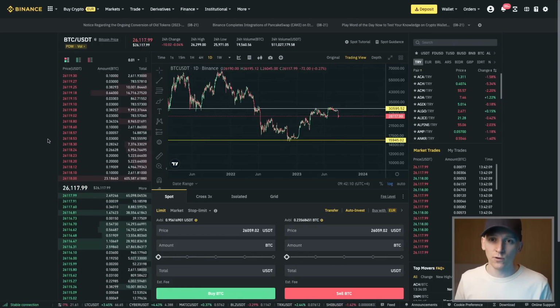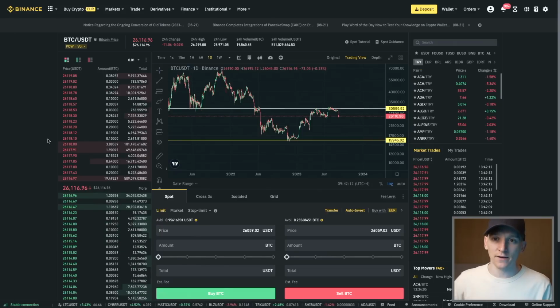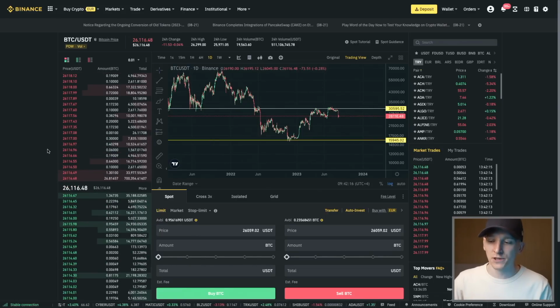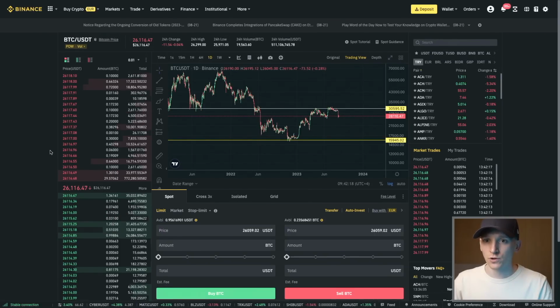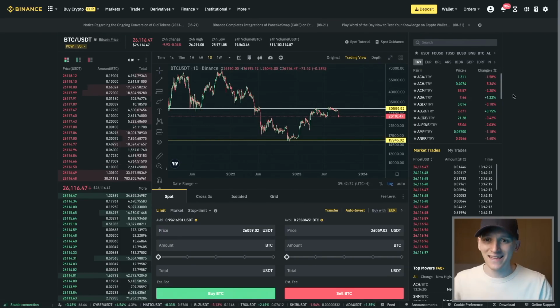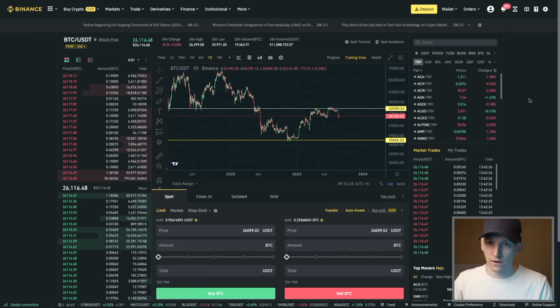Now, 4 of these use what I would call industry standard platforms. So you have a layout with key information, and then you can go ahead and enter your trades. So what we have here is Binance, which is really the industry standard, the biggest in the industry in terms of trading volumes and the products that they offer.